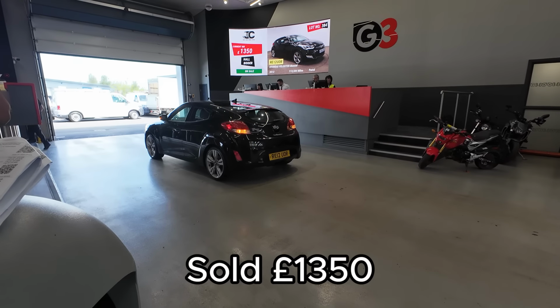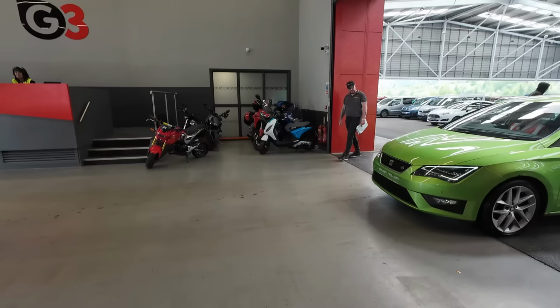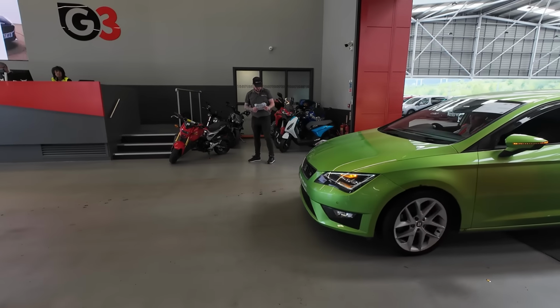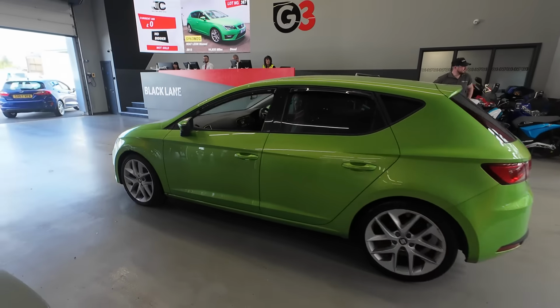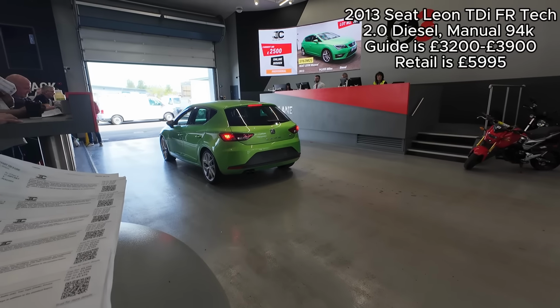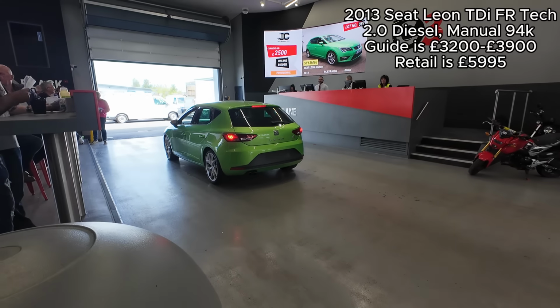1815. Here to be sold, 1902. Charlie Ash, we're going with you then. Lane's in a good colour. F4, 94,000 miles. Two owners, all testing, two fine away, colour will sell that off.